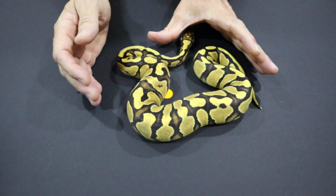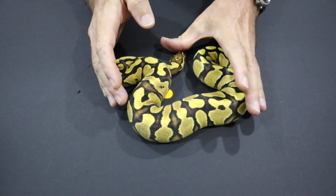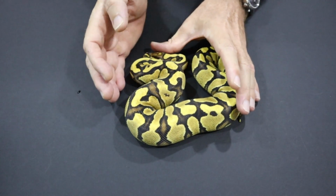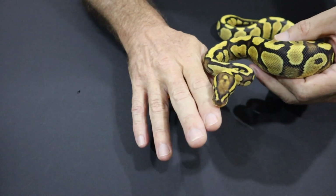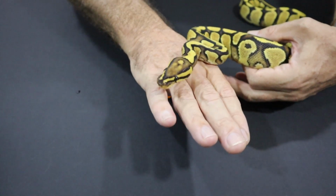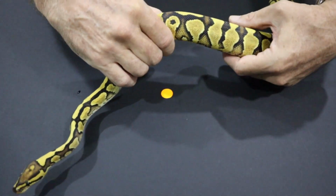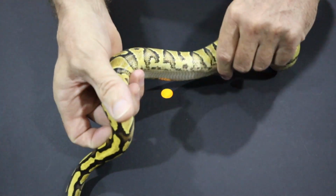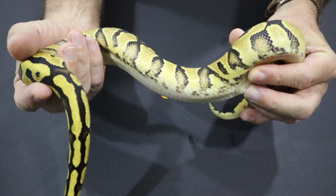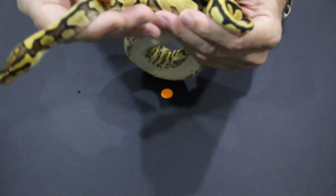So that's the parents, and this girl is gravid again this year. The first of the siblings I want to show you is another female. This one is very bright yellow with a banded pattern. The head stamp is a little bit brighter with the yellow head stamp, and the characteristic feature of this girl is the extreme flames and blushing up the sides.